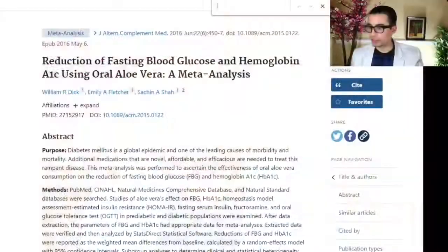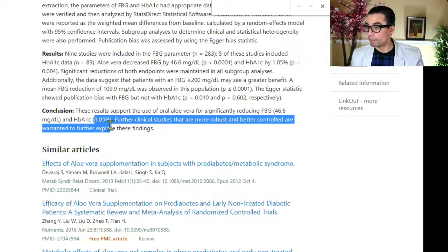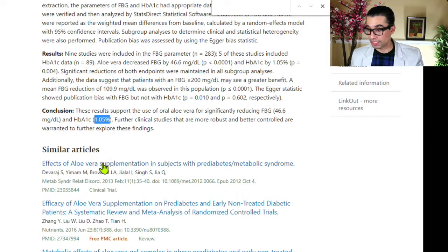There are a couple of research studies done on aloe vera which show that individuals who had horribly bad sugar levels, fasting sugar levels greater than 200, had good results. These studies report that the use of aloe vera significantly reduced fasting blood glucose level by 64 points and A1C by even more than 1 percentage point. So this is definitely reassuring.